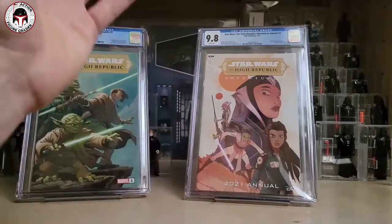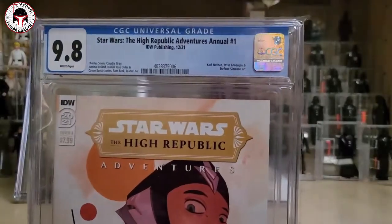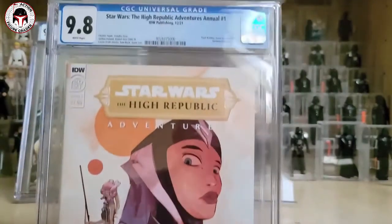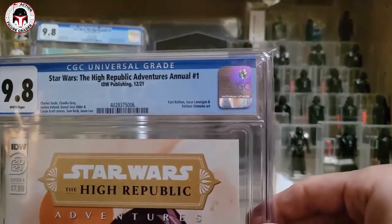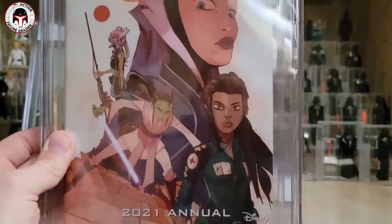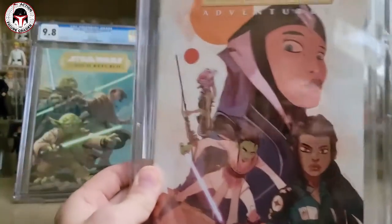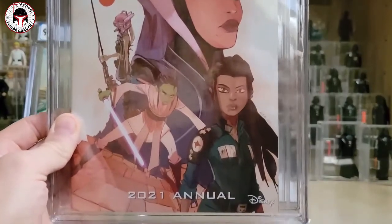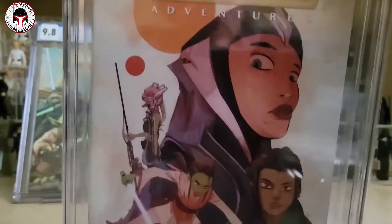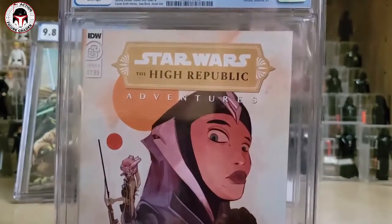The other one is the big boy. This is a really good book. This is High Republic Adventures Annual number one, and this is the standard cover, the least expensive of them. But this has a number of really important first appearances. If you guys know the High Republic universe, it has Bell Zettifar and his Charhound Ember. It also has the first appearance of Indeera Stokes, as well as a couple of other key characters that are off the top of my head. But the big reason to get this is because of Bell Zettifar. He is one of the main characters within the High Republic universe.